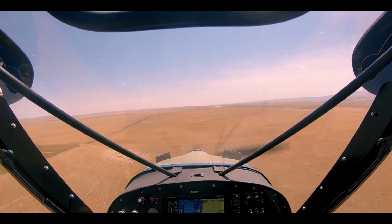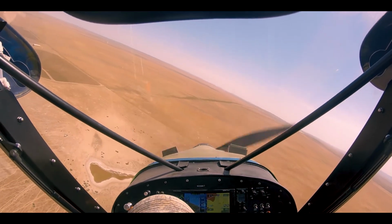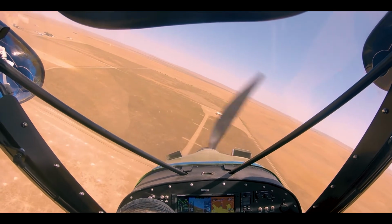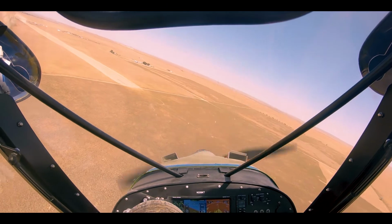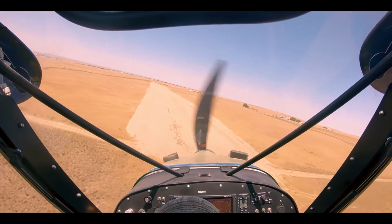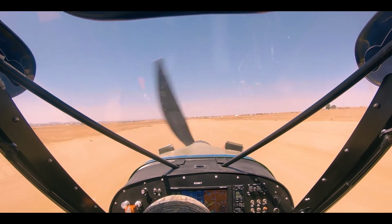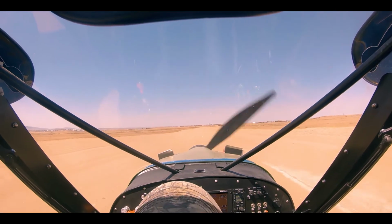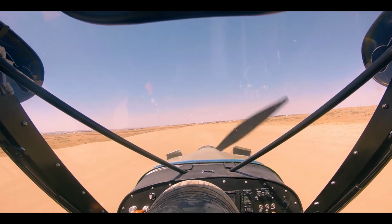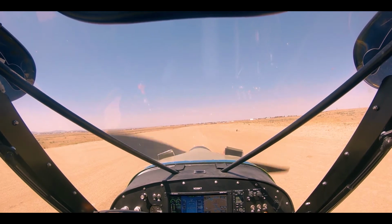Okay, so say dead stick it right here. Sure. So the secret is don't get slower than 40. 40. Okay. Nice. Alright, so come to a stop and let's try a dead stop takeoff. Okay. Alright, so inboard off the pedals. Yep. Ready?